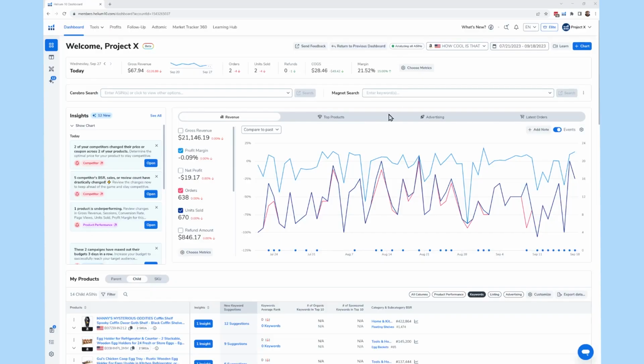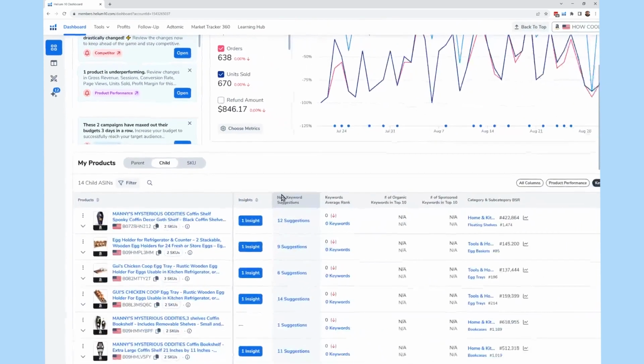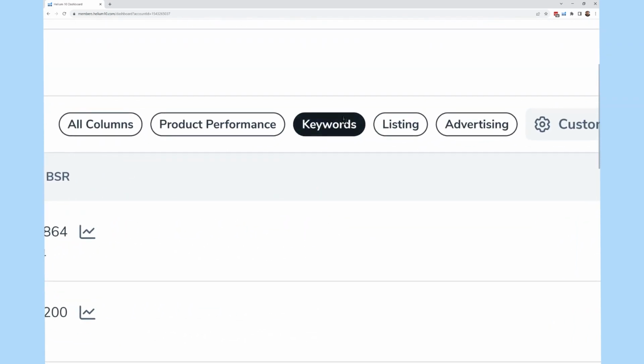So let me go ahead and show the Helium 10 Project X dashboard. Now, I want you guys to be on the child view. I mean, you can actually be on any of the views, parent, child, or SKU, but just to keep everybody on the same page, everybody click on child for me down here on your product table. Okay. And let's go to keywords here on the right-hand side. Hit keywords.